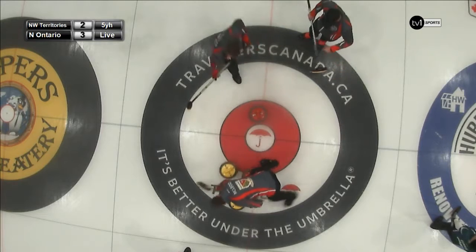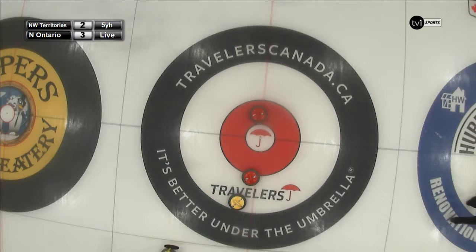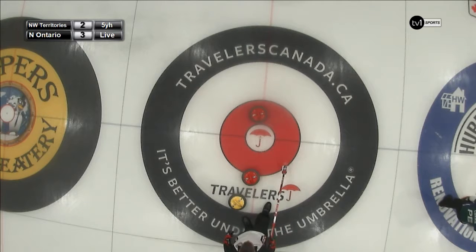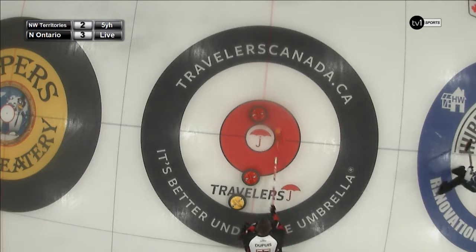Very nicely done. Very nicely executed by the team. Yep, it takes all 4 players to make the shot. Right. The indication from the sweepers was that the weight was adequate, and that helps the skip make the sweeping call.